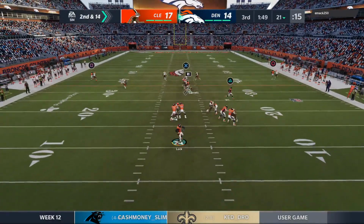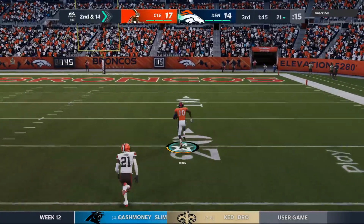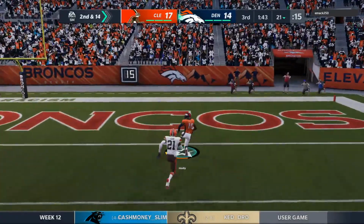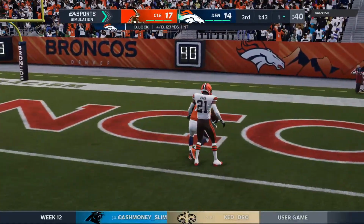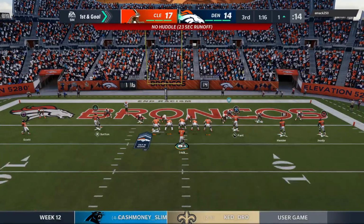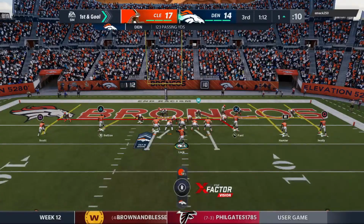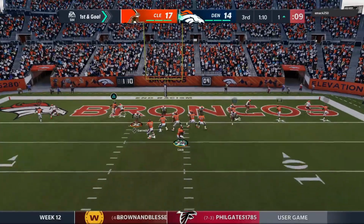From the gun, it's Locke. Oh, he'll air this one deep for Judy. And that's caught inside the 35. And he takes it down deep into enemy territory. A huge play there for Denver. 78 yards. First down and goal to go.